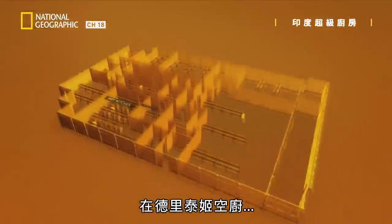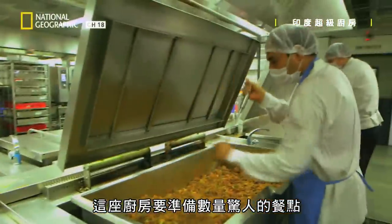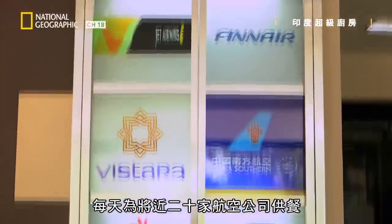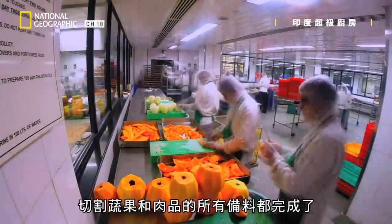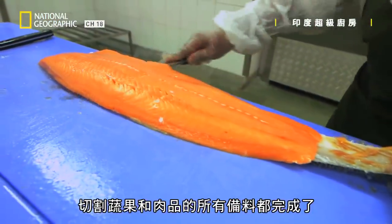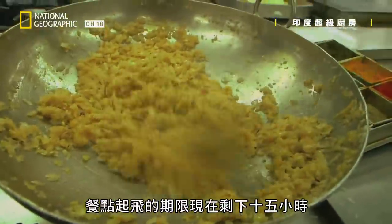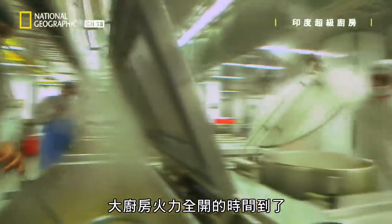The in-flight kitchen of TajSATS, Delhi. It's a kitchen that prepares a staggering number of dishes that serve nearly 20 different airlines on a daily basis. All preparation, from chopping vegetables to butchery, is complete. Now, 15 hours to the deadline of meal departure, it's time for the main kitchen to fire its engines.